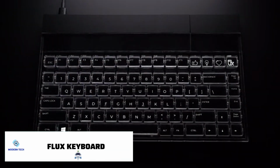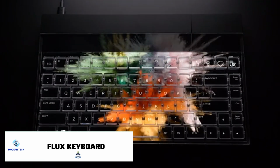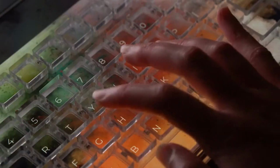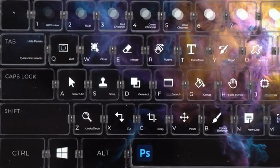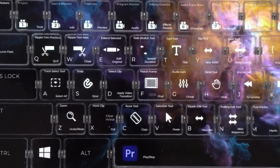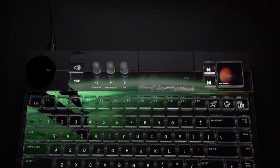8. Flux Keyboard. Flux Keyboard, by combining the tactility and speed of a mechanical keyboard with the adaptability of a display, breaks down the barriers between you and what you want to accomplish.